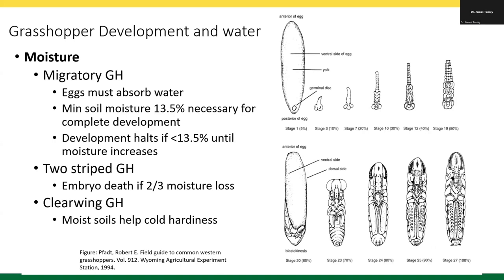There has to be some absorption of water by grasshopper eggs, and a minimum soil moisture of about 13.5% is necessary to complete development. That development is going to halt if that level of moisture isn't achieved, and it's going to stay in a stasis state until moisture increases, and they can stay that way for a while. In the case of two-striped grasshopper, the eggs are actually going to die if they lose 2/3 of their moisture.